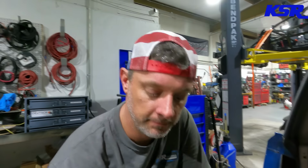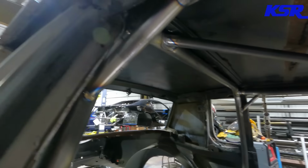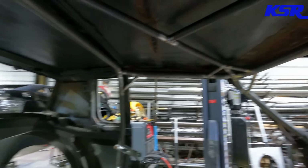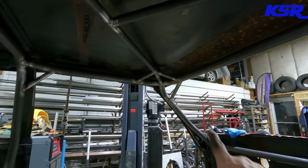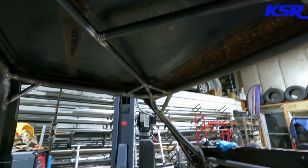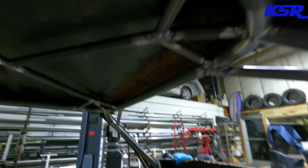Triangles are good in your race car, off-roader, anything, side by side, whatever. Triangles make for really strong, well-supported corners. But you can kind of see how things flow together. So that bar comes up and flows right into the roof X, and that goes across, and same with here and all that good stuff.